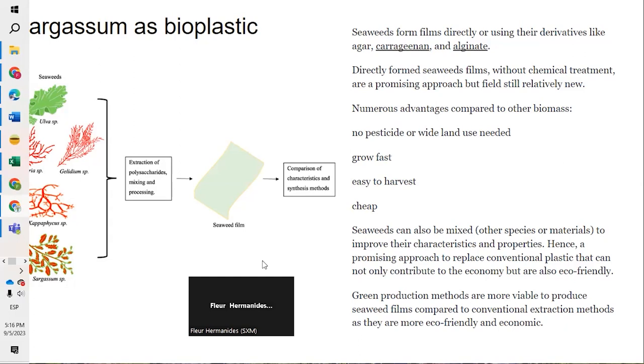And when doing this directly and without chemical treatment, there is actually a promising approach to do so, but it is still relatively new, so they're still looking into a lot of the research into it. It's from a few years ago, and you see more and more things coming up about it. And there are quite a few advantages as opposed to other biomass products, as you won't need pesticides, you also don't need wide land use, it grows fast, it's easy to harvest, it's cheap.